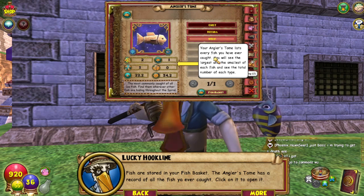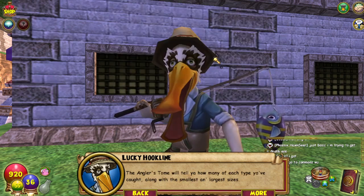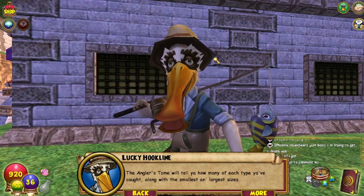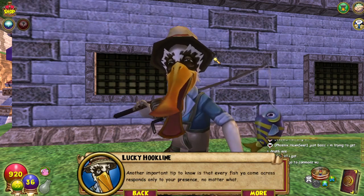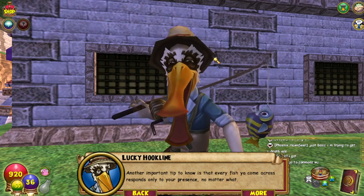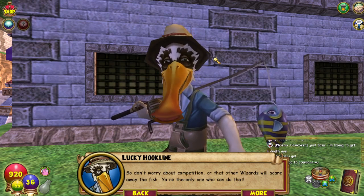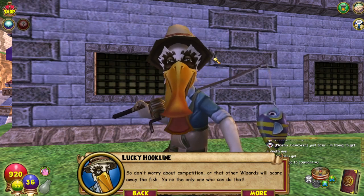The angler's tome has a record of all the fish you ever caught. Click on it to open it. The angler's tome will tell you how many of each type you've caught, along with the smallest and largest sizes. Another important tip to know is that every fish you come across responds only to your presence, no matter what. So don't worry about competition, or that other wizards will scare away the fish. You're the only one who can do that.